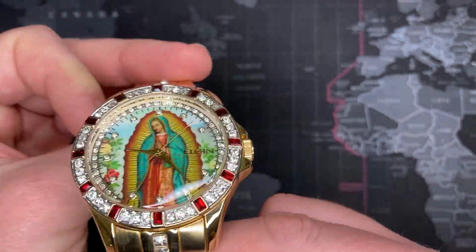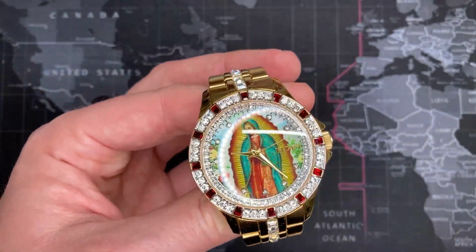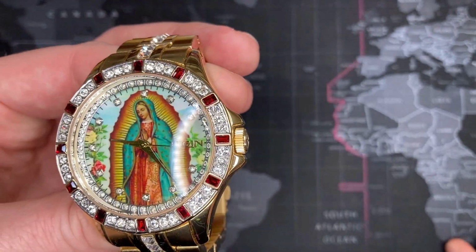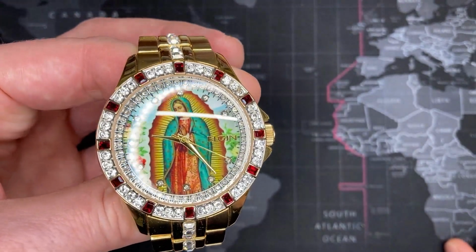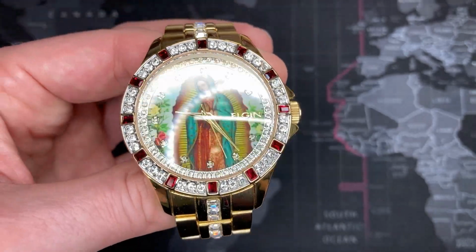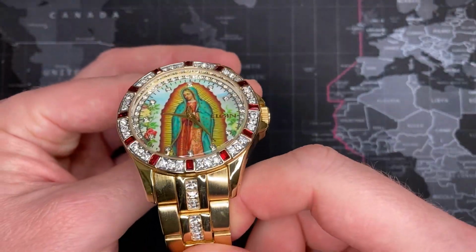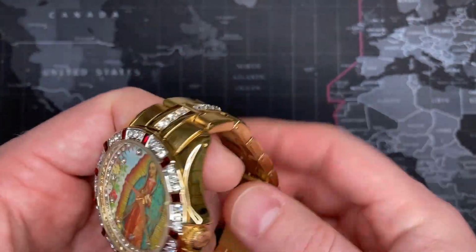On to the watch. This is an Elgin, and it is a new Elgin. New as in it's a couple years old. I actually bought this when I was on a business trip, a long business trip, and I was bored and happened to see it online, and I was like, oh, pretty cool, so I bought it. None of these stones are real, they're all glass, but still very nice.